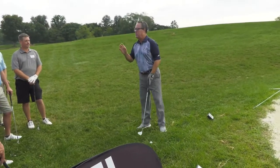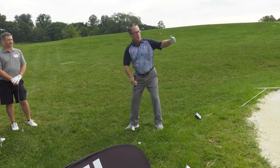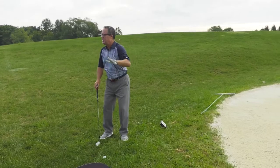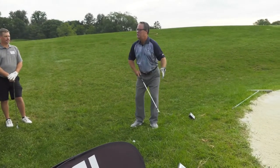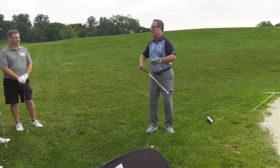And finally, fellas, key number 4 is visualizing the shot. Even though we have a short distance to travel, this is not a short, quick swing. This is a longer swing with great tempo. Sound like a plan, everybody?